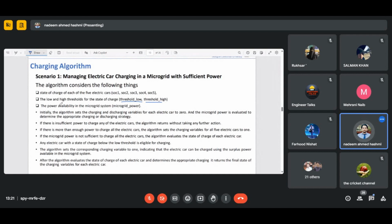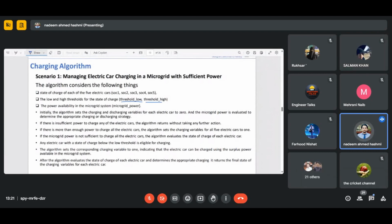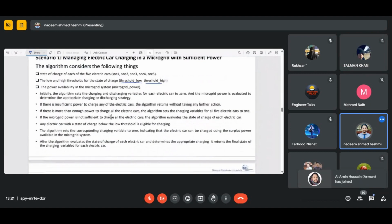And the main thing is the available power of the microgrid. If we set 50%, then the electric vehicle starts charging, and if it's less than 20%, then it starts discharging. Initially, the algorithm sets the charging and discharging variable of each electric car to 0, and the microgrid power is evaluated to determine the appropriate charging and discharging strategy.